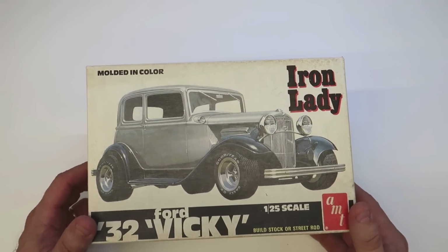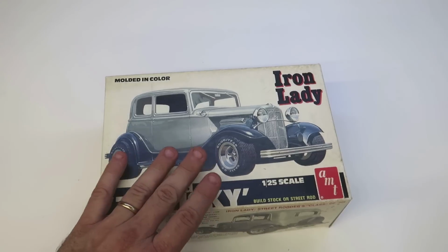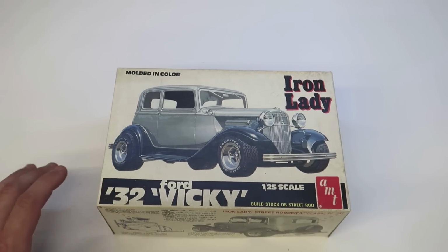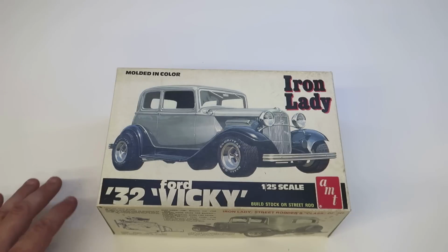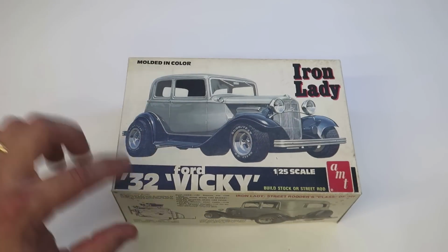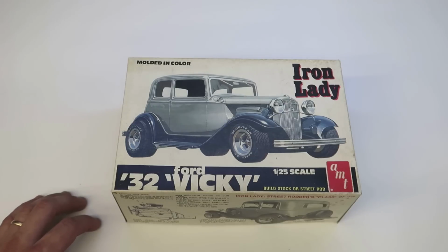Alright, so next car here is another car that I have an attachment or memories to. Not this exact one, but one like it. As a kid, this is one of the first model cars that I built, and I remember it so well. It was obviously a 32 Ford Vicky. I've got one already right up above me here, and it's the Ertl, just like that 33 Willys. It's the Ertl 32 Ford Vicky.